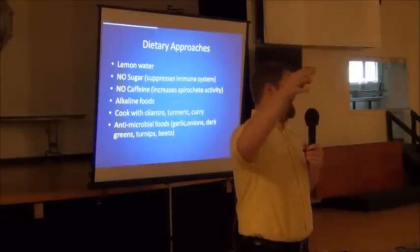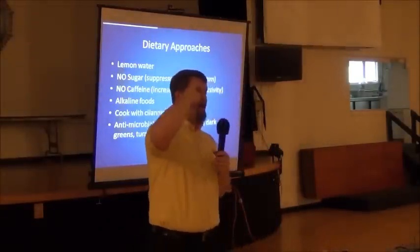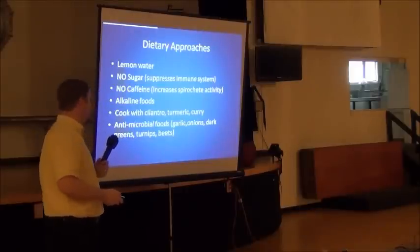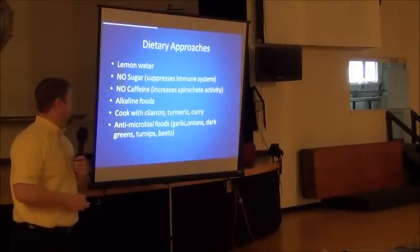The only exception to doing the raw is the foods that actually increase vitamin content. The main one is actually carrots. The beta-carotene, vitamin A levels will increase if you cook them versus eating them raw. Turnips and beets.